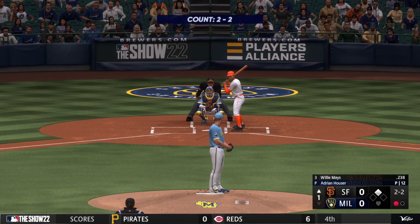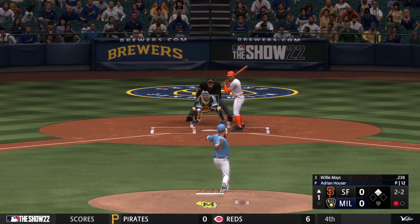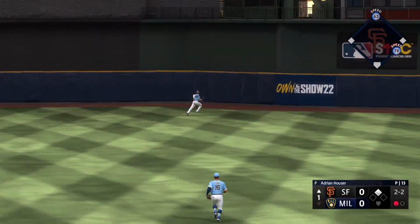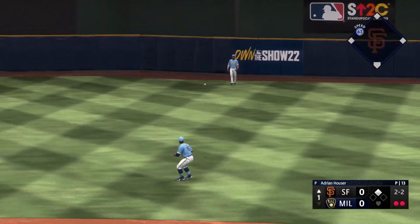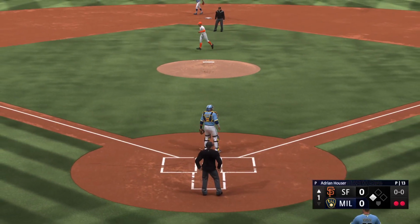Willie Mays digs in now. Good power. Not great in the OBP department. There's a swing and a drive. That one carrying. Pulls it in on the warning track. Runner tags at second, and he moves up to third. Now 2 away.